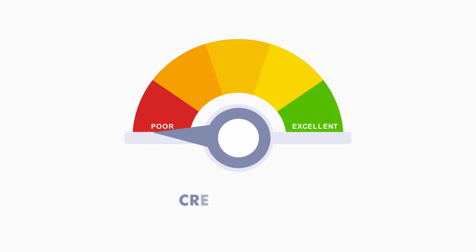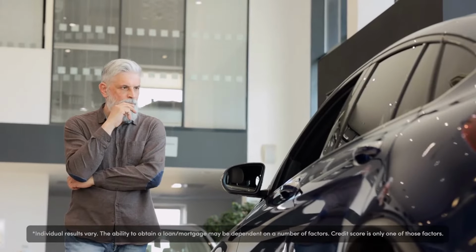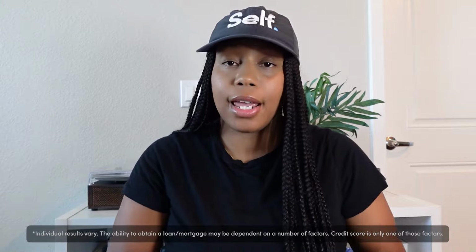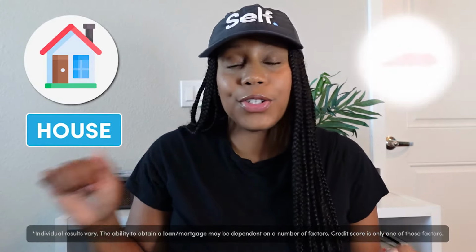Having a strong credit score is important because it gives people the ability to purchase things that they want now with the promise of paying it back later. Your credit score could help you obtain those big ticket items like a house or a car, or even everyday necessities like utilities and insurance.